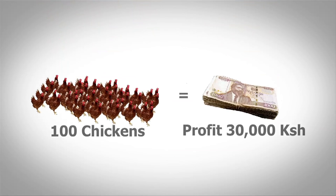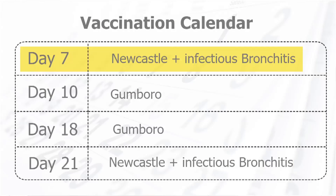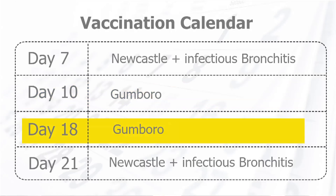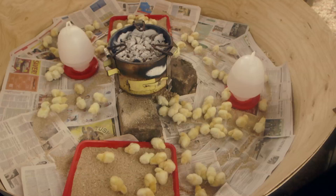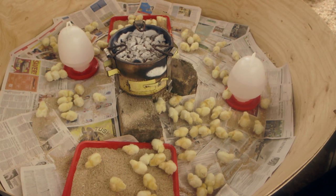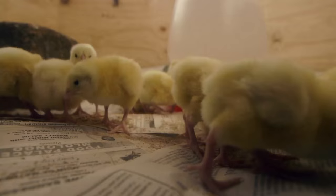It's very important to vaccinate your birds against viral diseases so you don't lose them all. And then for the vaccination, day 7, you're vaccinating against Newcastle and infectious bronchitis. For the day 10, you're vaccinating against Gumboro. Day 18, another Gumboro. Day 21, you're going to vaccinate again against Newcastle and infectious bronchitis. With this good advice, Samuel is all set to make more money from his farm.